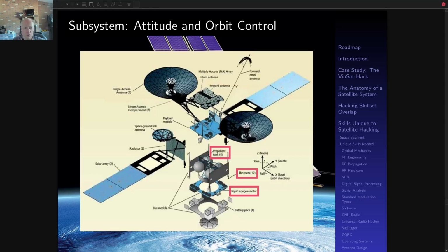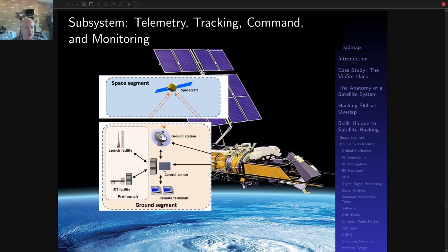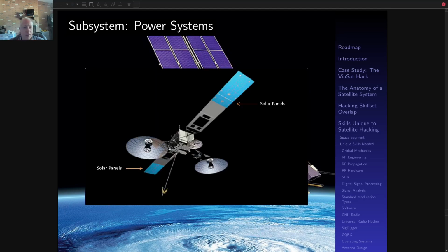Attitude and orbit control consists of the propellant tanks, thrusters, and motors, such as the liquid apogee motor shown here. Telemetry, tracking, command, and monitoring are actually spread across both the ground segment and the space segment. These systems provide satellite health information, satellite location, and other satellite telemetry. The power system includes the solar panels and the onboard batteries.